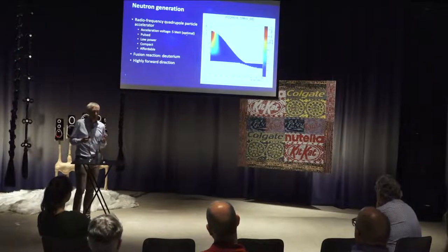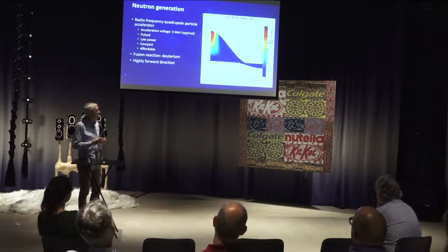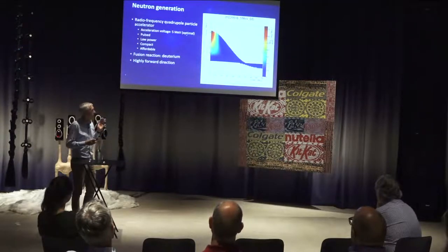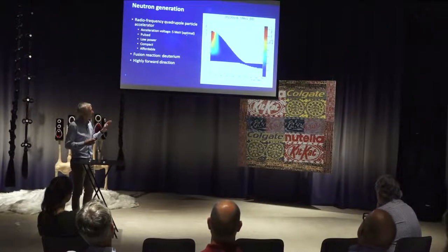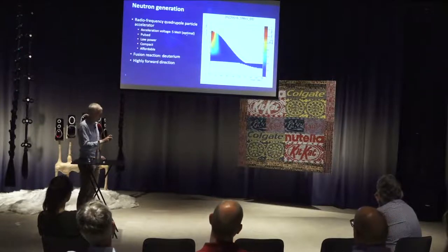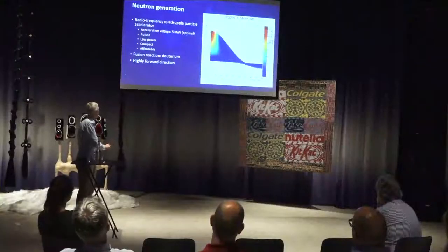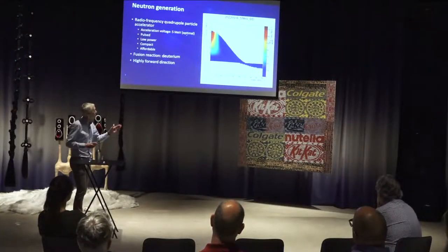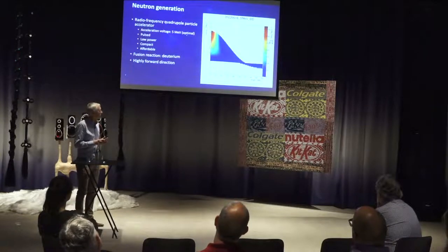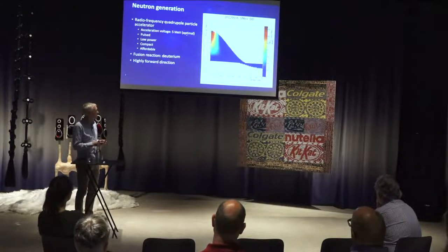Then one of the key things that I already told you is that it's highly forward directed. This plot shows you the amount of neutrons generated under different angles. So if you look between 0 and 20%, you'll see that most of the intensity of the beam is in the forward direction, and you see that very few neutrons are spread in the rear of the system.